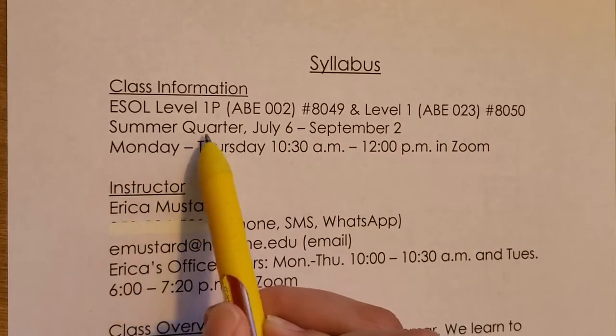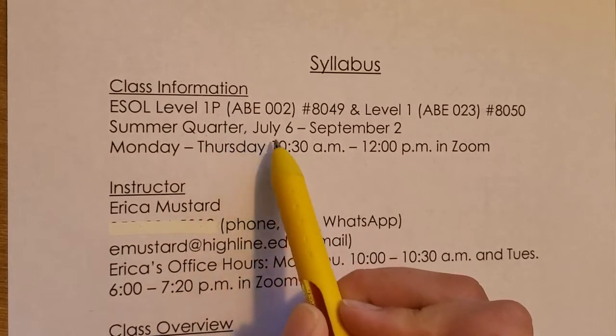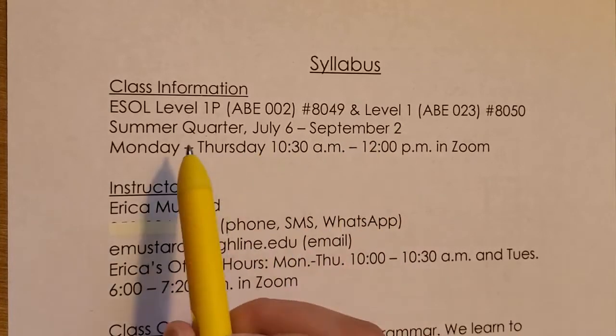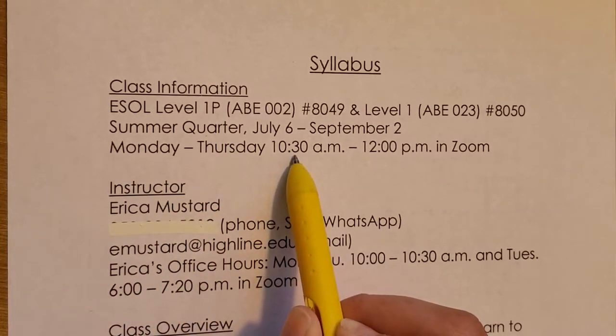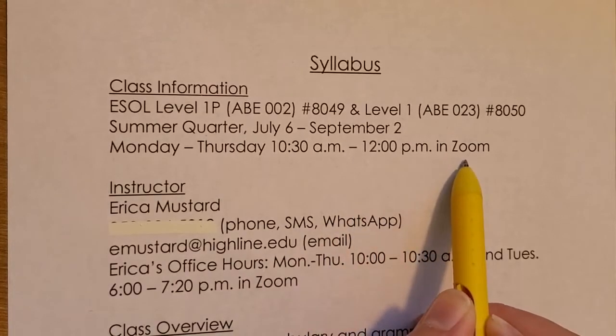This is summer quarter 2021. Class is July 6 to September 2. We have class Monday through Thursday, 10:30 a.m. to 12 p.m. in Zoom.